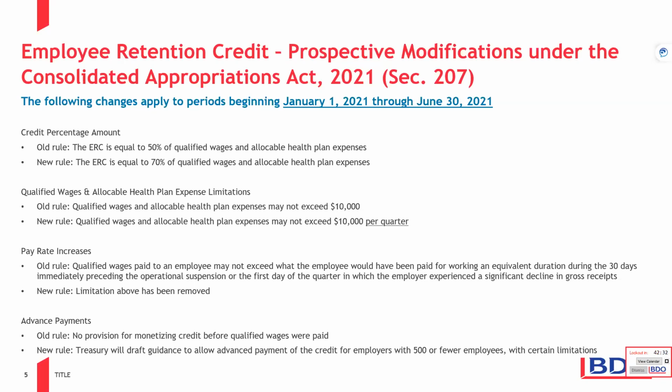One final change that was made: in the old rule, there was no provision for monetizing credits prior to the wages being paid. So essentially you had to wait until your quarter closed and you could apply for it on your quarterly 941. Or if your quarter had already closed, you were required to file an amended 941 return in order to claim the employee retention credit. The new rule, and we are still receiving some guidance related to this new rule, but the Treasury will be drafting guidance to allow advanced payment of the employee retention credit for companies with fewer than 500 employees. There will likely be some limitations in play, but again, we're still waiting on some of that guidance to come out.